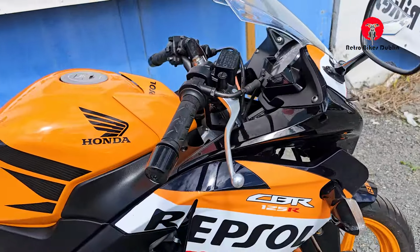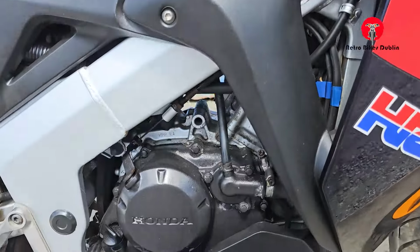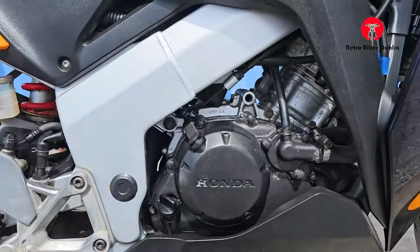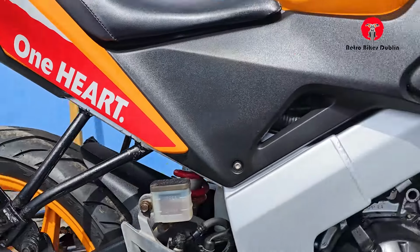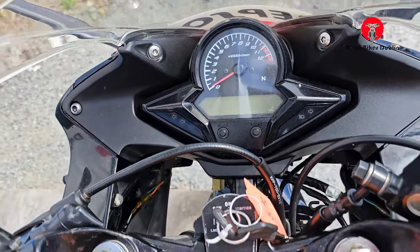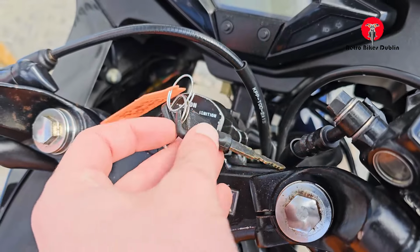Front windshield. Everything is pretty original in terms of OEM spec. As you can see throughout, no aftermarket exhaust, anything like that. So it's pretty nice nick-wise. Overall, it's a great starter, learner, commuter bike, that kind of thing is what we find. It's got two original Honda keys with it.